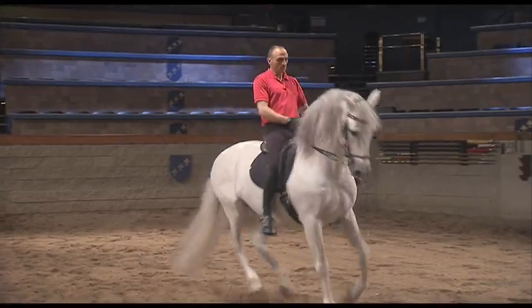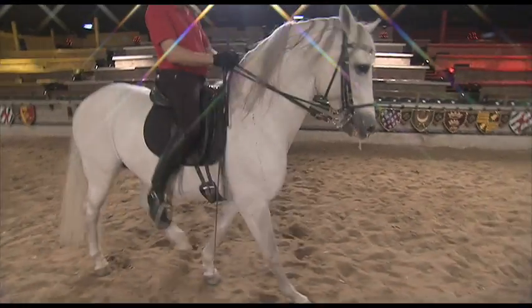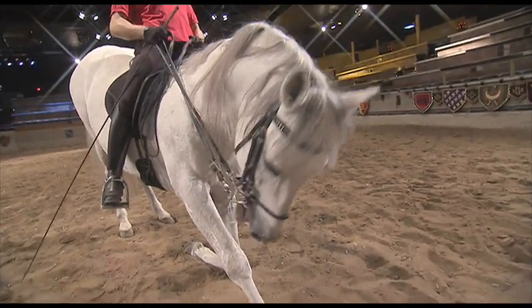Each horse is different, and just like humans, they learn at their own pace. A good rule of thumb is less is more. The fewer movements and commands you see being given, the better the performance.